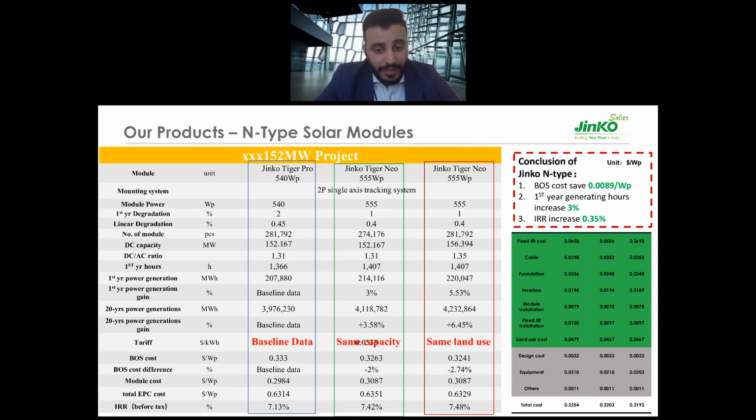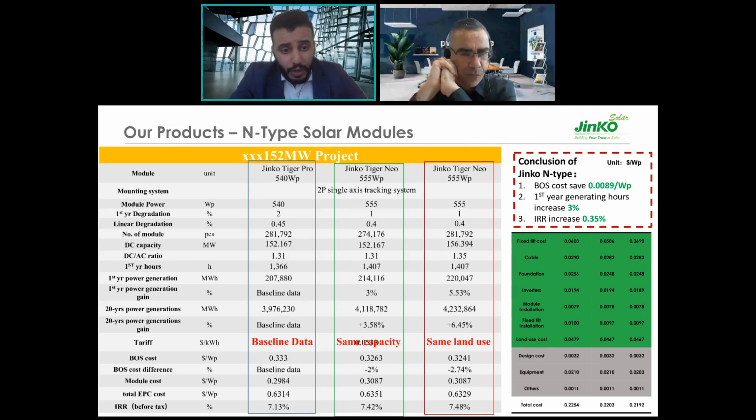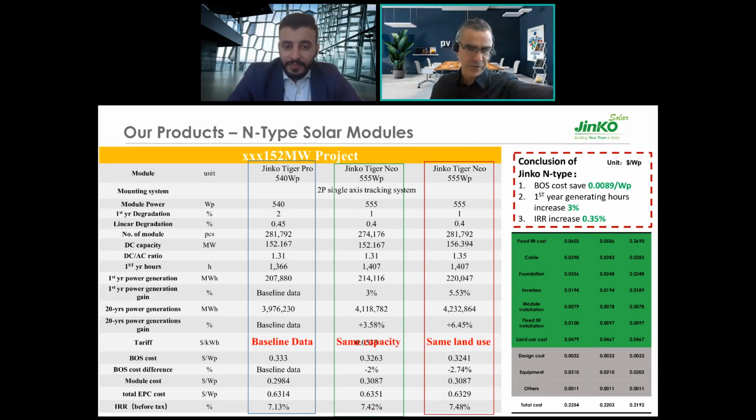And if you go for the BOS, of course, you can see that there is an advantage of almost 2%, or more than 2% at certain times. And this shows that if you look at the IRR of the project, there is a significant improvement. We are talking about more than 0.3%. And of course, we have taken the module prices into consideration. We are talking about a little more than 1 cent per watt increase in price. Still, the project makes more profit and has a better internal rate of return. We can consider this a very slight increase in price. I mean, it's 1 cent in the end when we have so much higher yield.